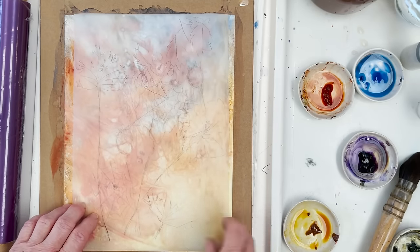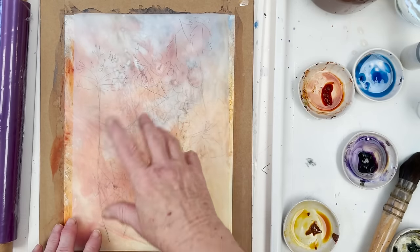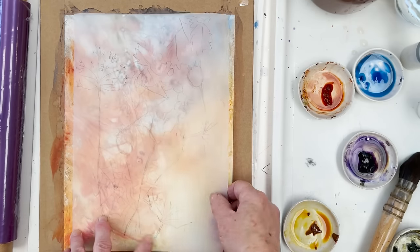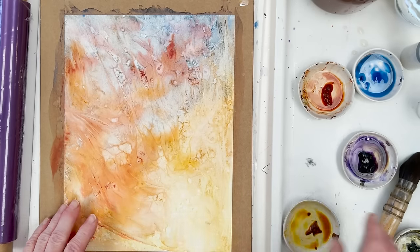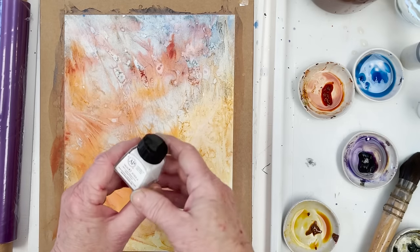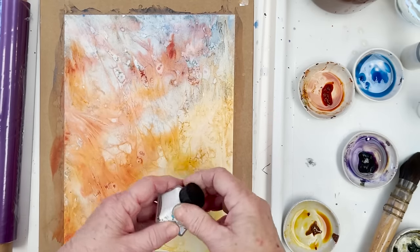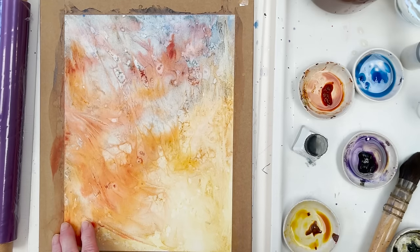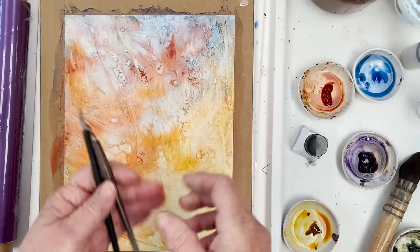spider's webs. And the reason why I wanted to try another one is I've put some purple in because I think the purple in the centre might be nicer for the spider's webs, but it might not be, so we'll see how that one turns out. As far as doing the spider's webs go, I'm going to use some white ink, Winsor & Newton white ink, and I'm going to draw the spider's webs in using a pen, which I have here.